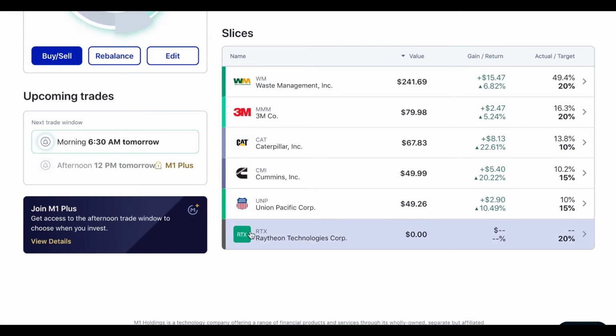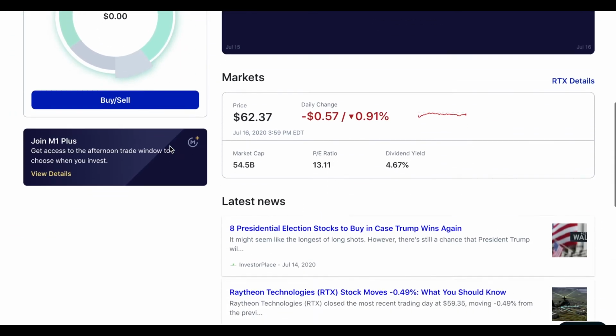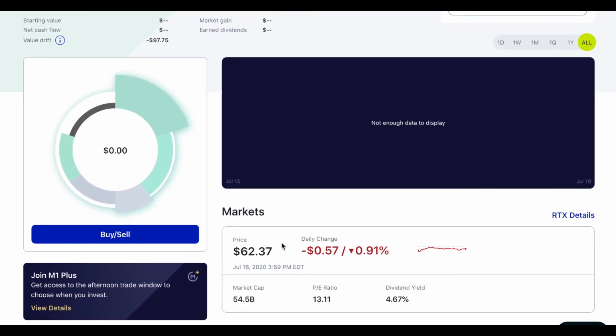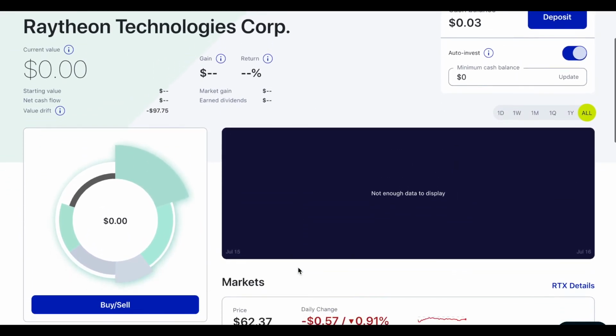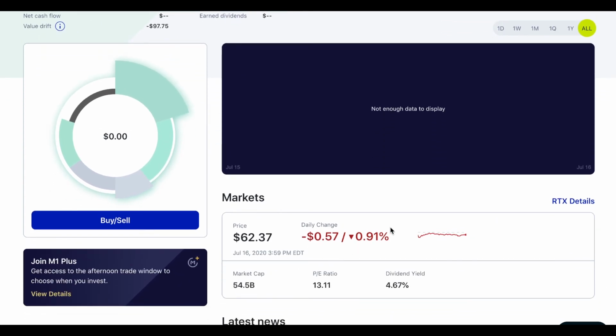So last one, I currently don't own any shares of this company, but I just recently decided to add it into here. So once we start putting more money into the industrial sector, just based on the allocations and all the math with that algorithm and everything, you'll be able to see how much more money I put into this one. But we'll jump over to the information with it real quick on Seeking Alpha, but it's currently trading at 62.37, and this is kind of what M1 Finance is going to show you when you don't own any of it. Everything is just blank. There's really nothing to go off of other than the price.